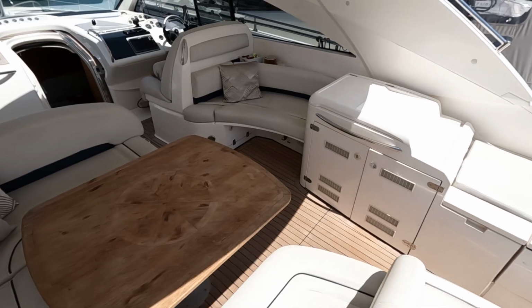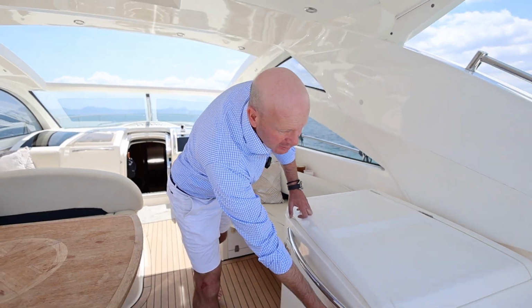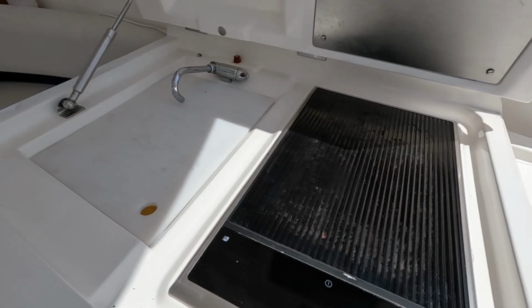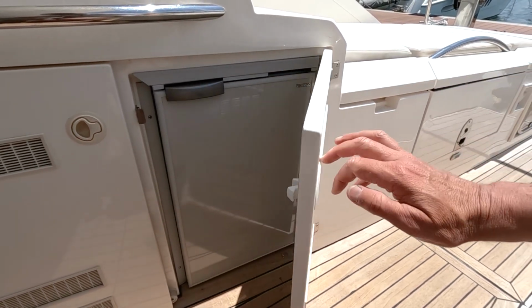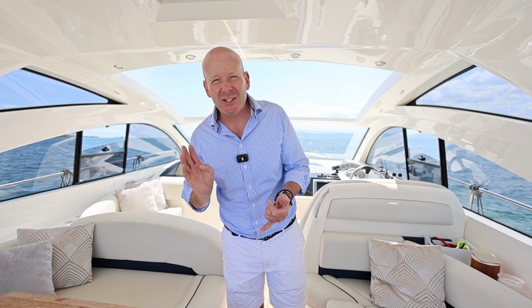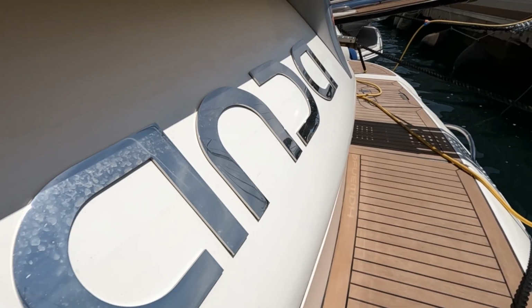As well, we've got the wet bar. It's got a new D3H grill, a new Vitra Frigo fridge in here. So there's many things that have been done to bring this boat up to date. There's always more, but a lot of the key things have been done. So you can step on, turn the key and get going for the summer. She's been serviced, anti-fouled, and she really is ready to go.